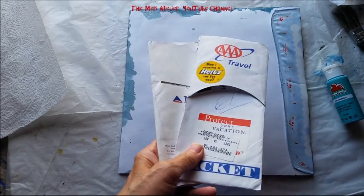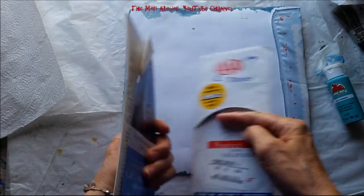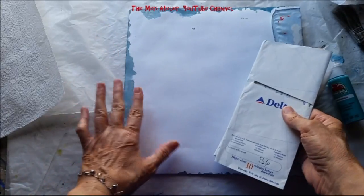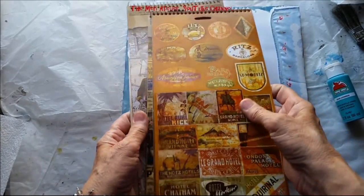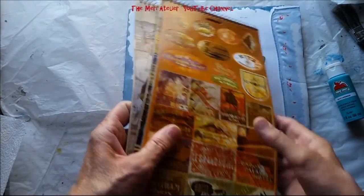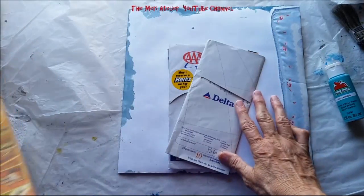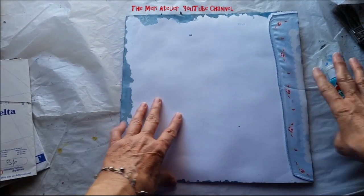In year 2000, I flew from Indianapolis to Philadelphia. And I don't have anything other than the tickets. I do have some Tim Holtz stickers here, which are travel related, some of them. So I may use those on here too. So I'm going to keep it fairly simple in the background.